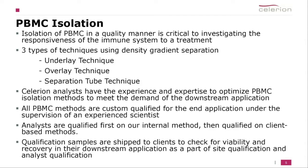We do have an internal method where we qualify all our analysts first before they are allowed to qualify on a client-based method. Clients sometimes have requirements that they need to see our capabilities by analyzing our qualification samples to ensure that they have enough cell count and viability for their downstream application. Therefore, we ship qualification samples to check for viability and recovery to the clients for their downstream application as part of site qualification and analyst qualification.